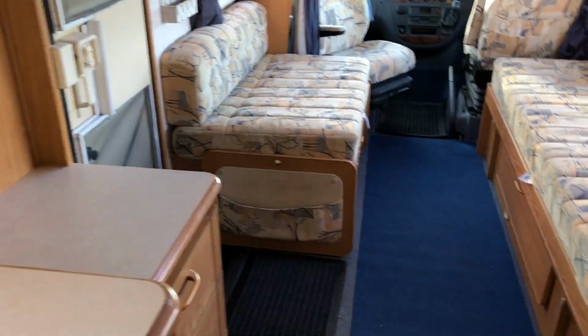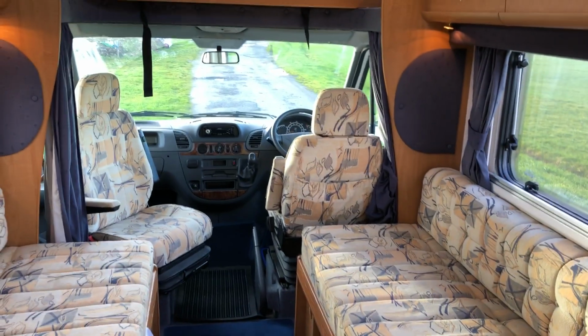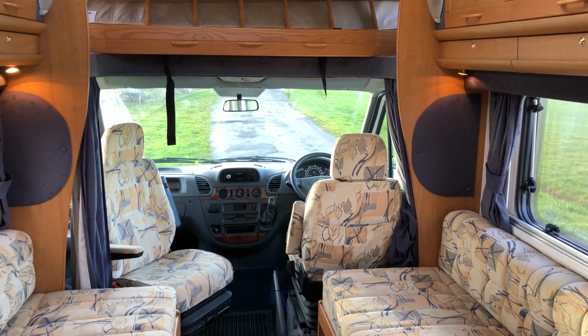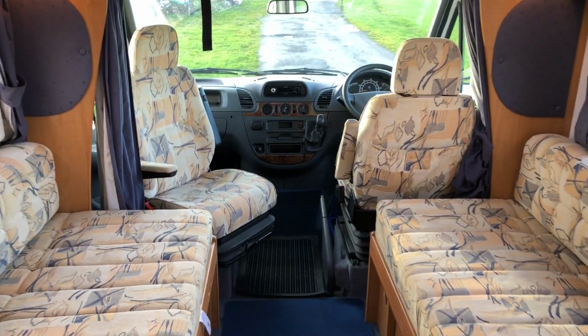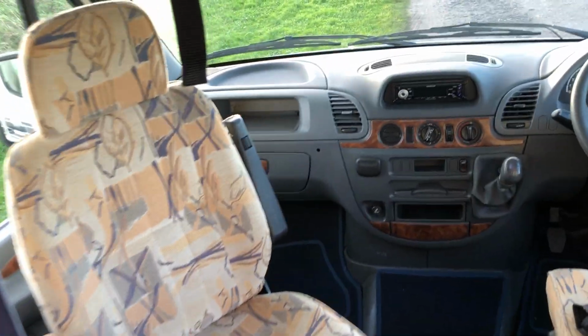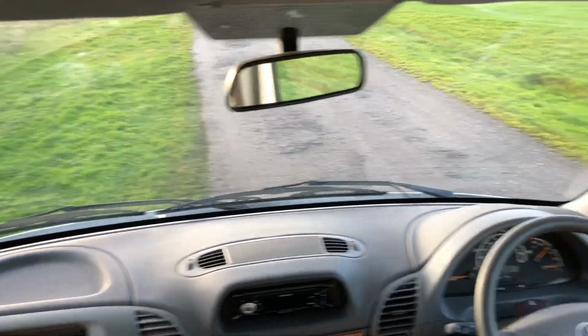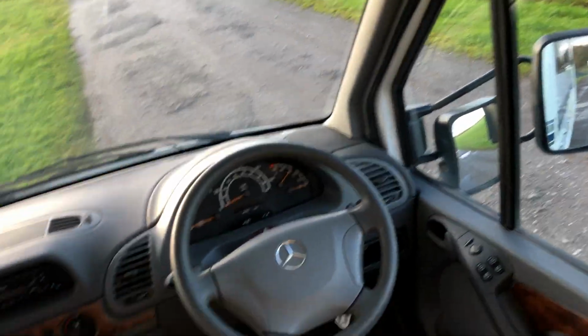So view before you buy, keep your money safely in your bank account. Don't fall for a lot of scams that are on eBay at the moment that are selling vehicles far too cheap. The old rule is if it's too good to be true, it is. Basically all these scammers are doing is hoovering up deposits. So they're collecting deposits for vehicles that do not exist. You do not buy cheap motorhomes.